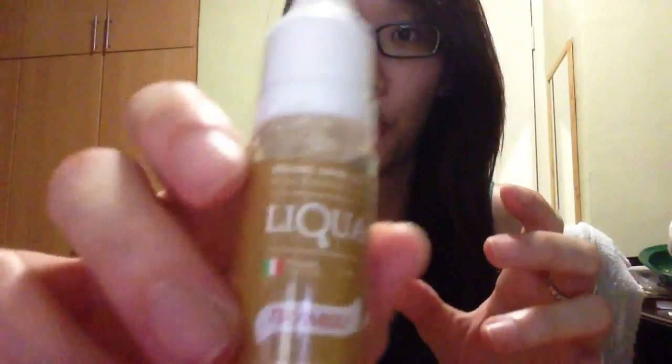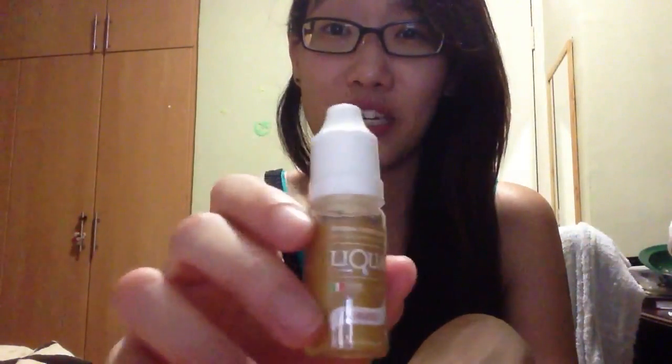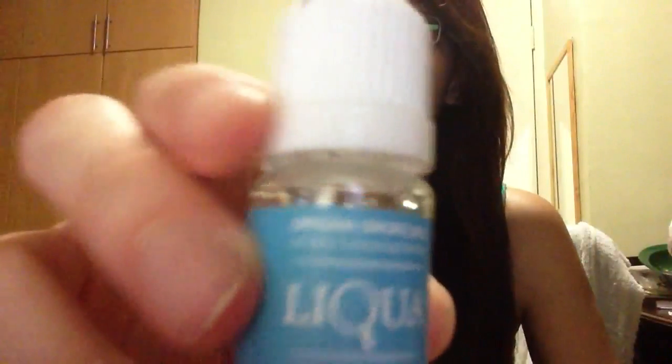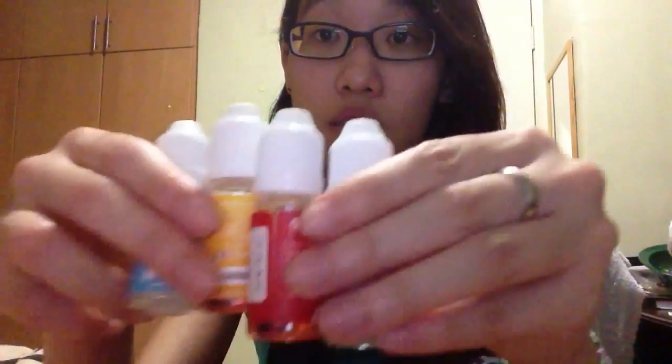This one is no nicotine, which is my brother's. I don't like to smoke all this coffee or whatever. It just tastes weird. So basically, this is my brother's. This four thing, it's mine. This is finished. This one, I love it. It's menthol. I always use this to mix with whatever I smoke, because it gives me a better taste, and I don't feel like it's killing my throat.